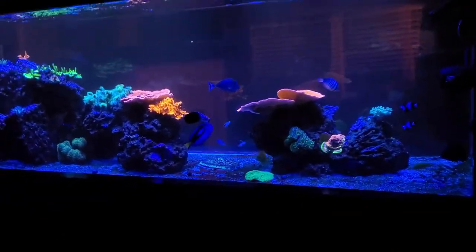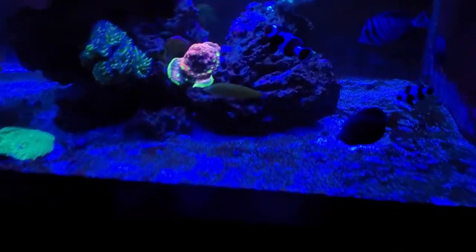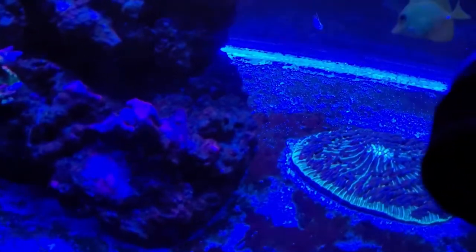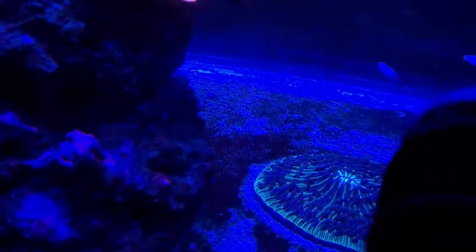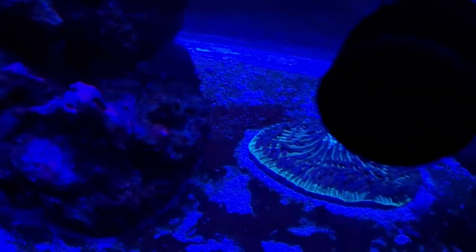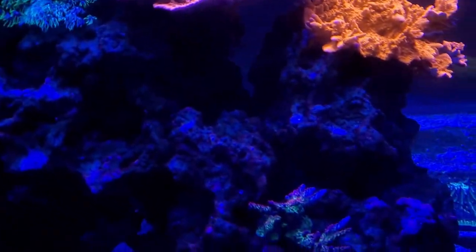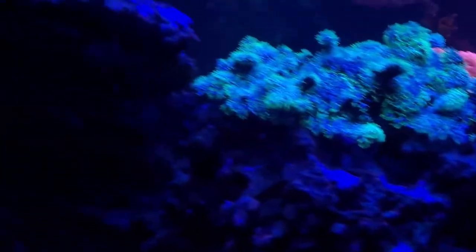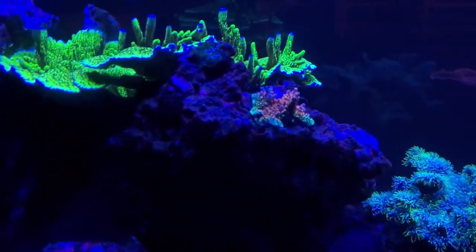Okay, so here's the main display. As you can see, either we're getting a greenish algae on the sand bed, or of course it's the dinos. I am seeing some bubbles, as you can see right here in the middle, about right there. There's some air bubbles that's showing the dinos. The rocks themselves are staying pretty clean. I have a pretty good amount of flow going through here, but the rocks are not just showing the purple, they're kind of being covered. But again, corals are doing really well.